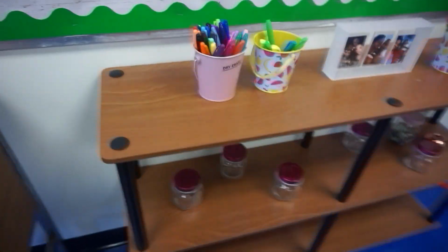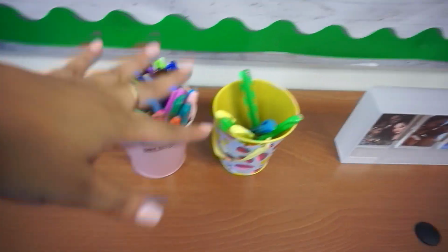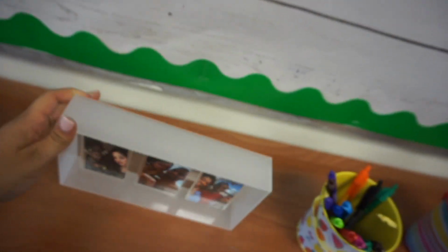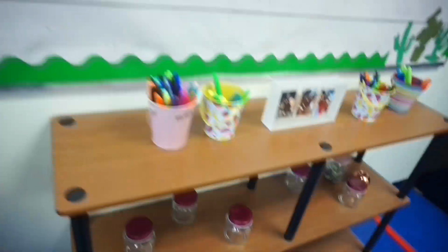Then I have another table. I have so many tables this year, I know. This is just where I'm going to be keeping my Sharpies, my highlighters, my pens. I also have this little picture of Lenny, and I love you so much, Len. And then just little jars that I have to go ahead and fill on the bottom.